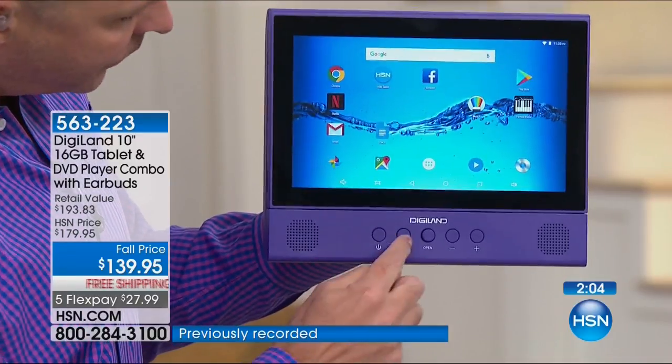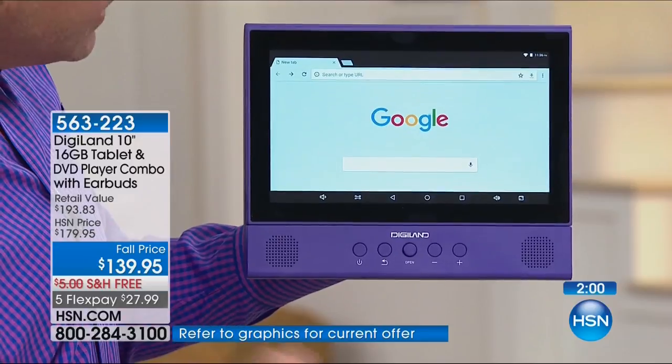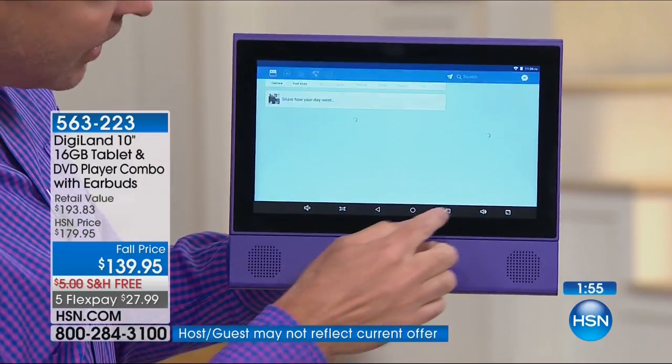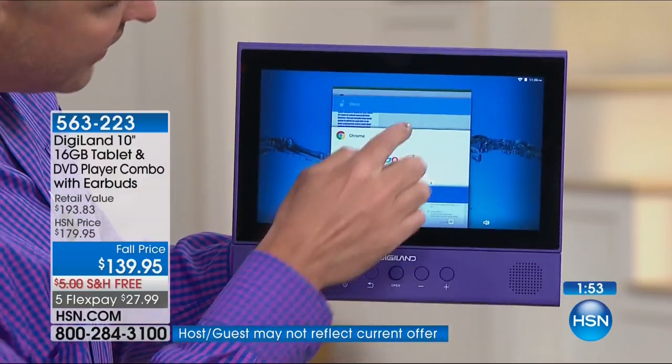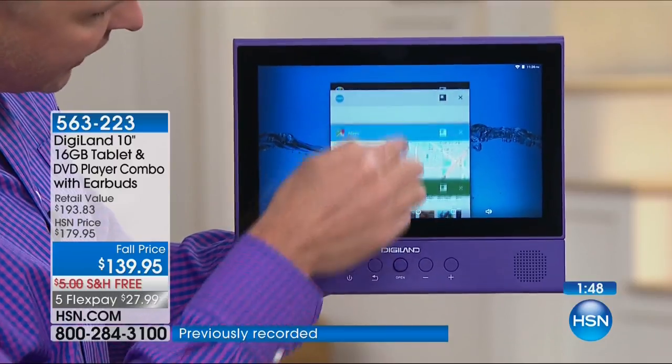I go right here. I press the back button, and now I'm back into tablet mode, and you see that I am instantly on Google. I could instantly be on HSN.com. If I want to go to Facebook, I am instantly on Facebook. Another thing I'll point out, this is quad, wow, I didn't even realize how many things I had open.